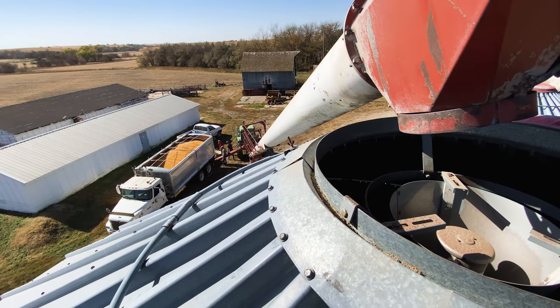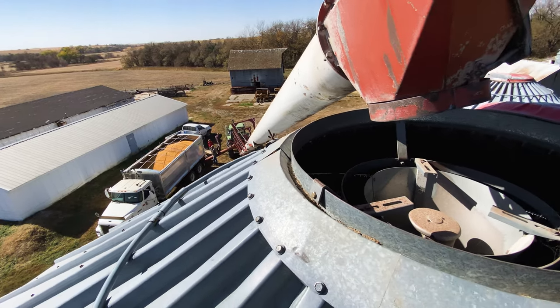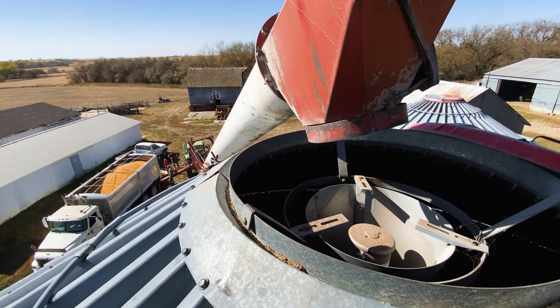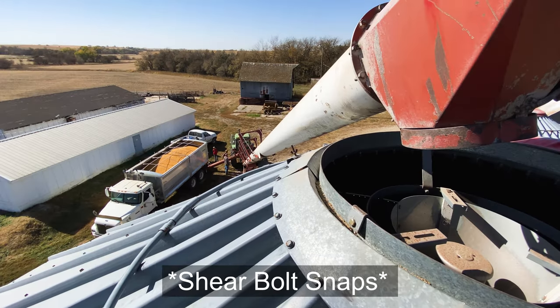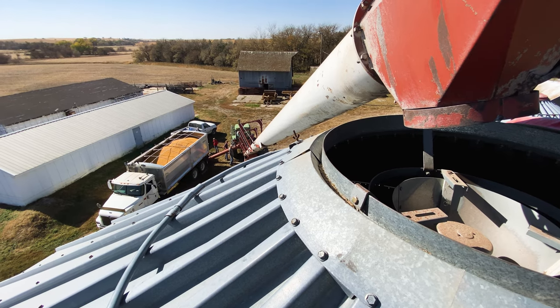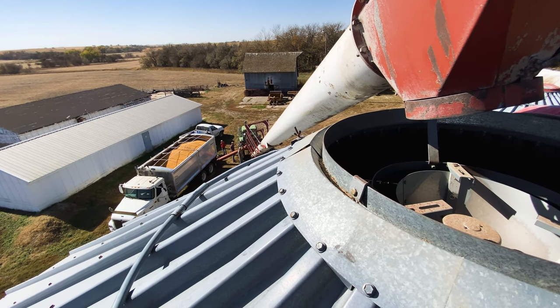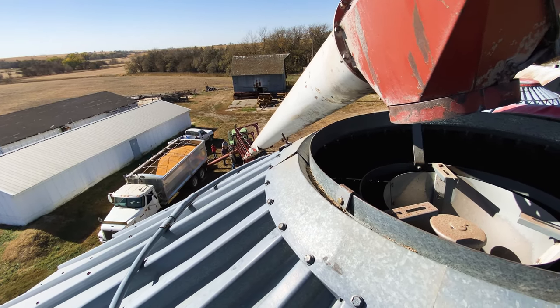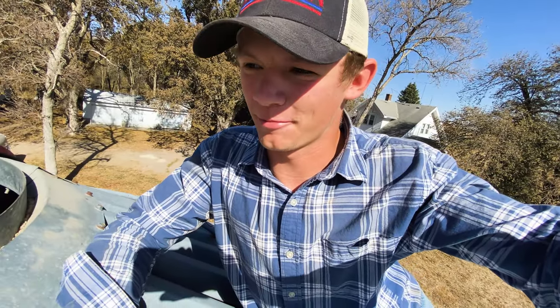All right, sounds like we finally got everything good to go down there. They're gonna kick that tractor on, get that PTO going, get this auger running. Guess I'll get back to you when we get that fixed. Be right back.